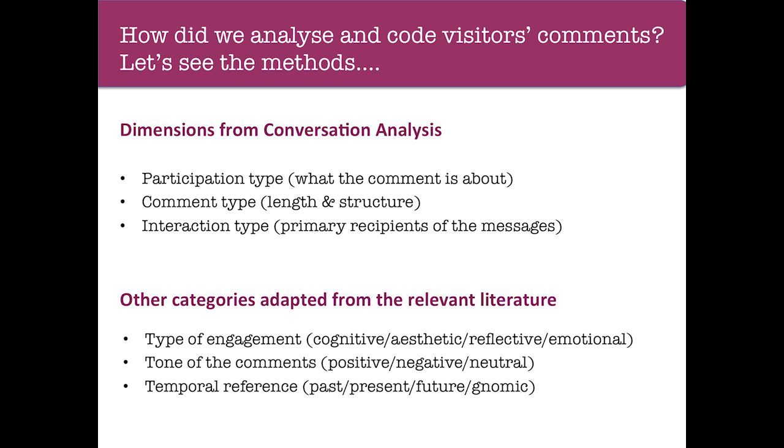So how did we analyze and code visitors' comments? To analyze the comments, we integrated the methods of conversation analysis with the categories mainly used to code the traditional visitors' books. So basically, we wanted to investigate their participation type. So we wanted to know what the comments were about. Then we wanted to investigate the comment type, so the length of the comment, the structure of the comment, in order to investigate the complexity of these comments.